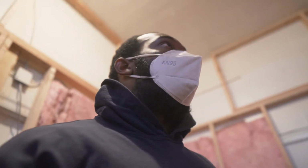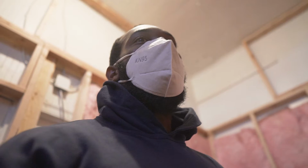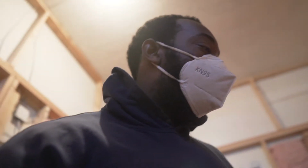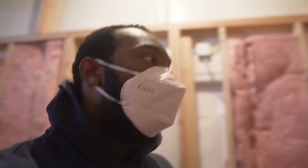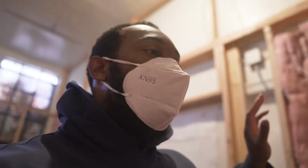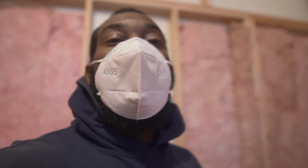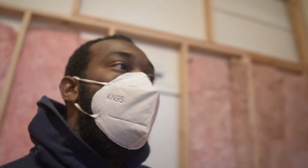So I'm not doing things like, I'm not 100% decoupled from the current wall. I'm not using resilient channel to have the drywall floating. There's a couple of other things that you could do to soundproof or sound isolate. My thing that I decided I'm going to do is more so focus on the actual acoustics of the room.